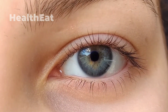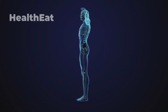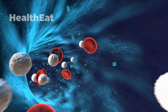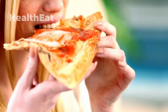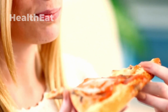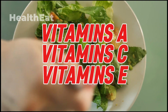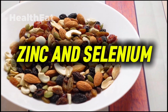The interconnectedness of the eyes, ears, and mouth means that systemic health issues can impact multiple sensory organs. Chronic conditions like dehydration can lead to both dry eyes and hearing problems, while blood sugar imbalances can cause blurred vision and complications in the auditory system. Additionally, deficiencies in certain nutrients can manifest as problems with the eyes, gums, or inner ear. Maintaining a balanced diet that includes foods rich in vitamins A, C, and E, as well as minerals like zinc and selenium, can help address these interconnected health issues.